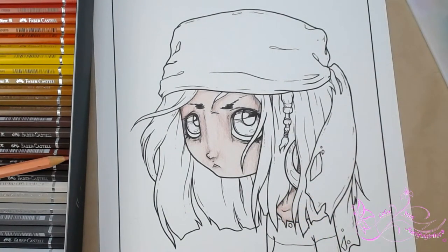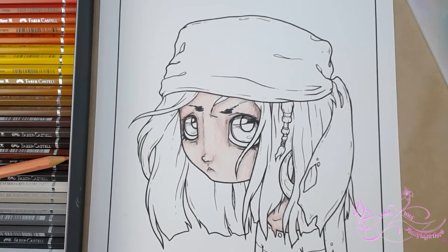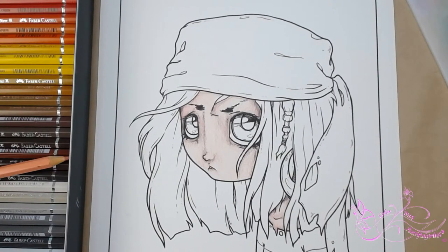All right. I don't have Arteza water pencils, unfortunately. Cinnamon is a good colour.